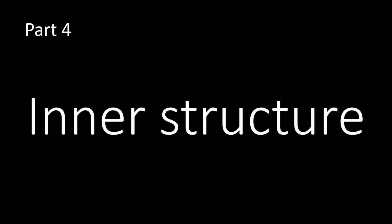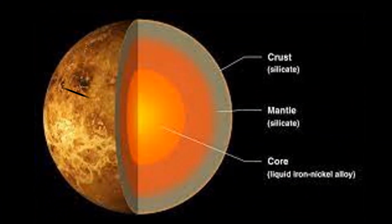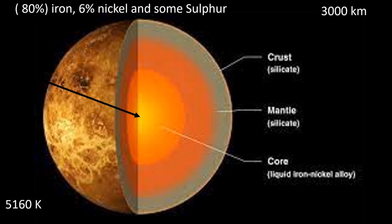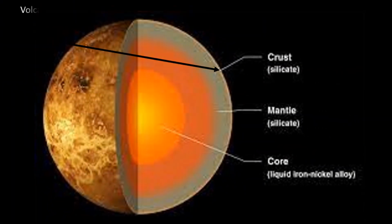Now let's move to part 4, the inner structure. Venus has a crust, a mantle, and a core. Venus's core consists of 80% iron, 6% nickel, and some sulfur. It's 3,000 kilometers in diameter and has a temperature of 5,160 Kelvin. Venus's crust consists of volcanic and basaltic rocks.